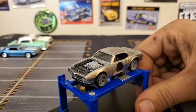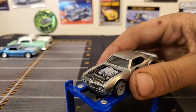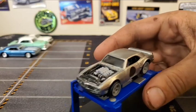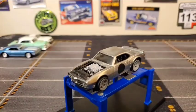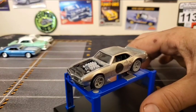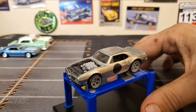67 Firebird. I don't see a supercharger on it or anything. You know, that is a regular LS intake manifold, so I'm gonna go ahead and guess that's maybe swapped straight out of a Corvette or something. But very, very cool looking. Yeah, I wonder if that's like an LS7 or something.